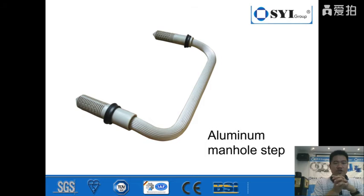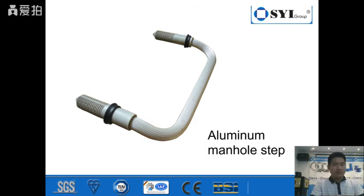Later I will show you some pictures of our other manhole steps. They also have small pictures in the e-catalog, but here the picture is bigger, so you can see clearly. This one is aluminum manhole steps. Do you still remember the item code? It is MS-41. The core is made of aluminum and the outer is polypropylene. We also call it PP.